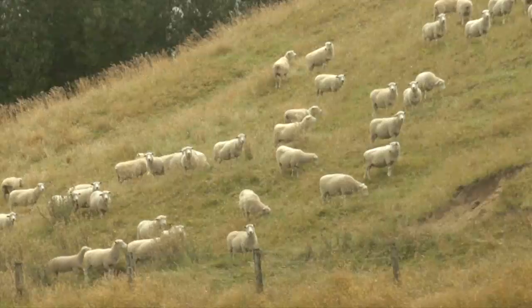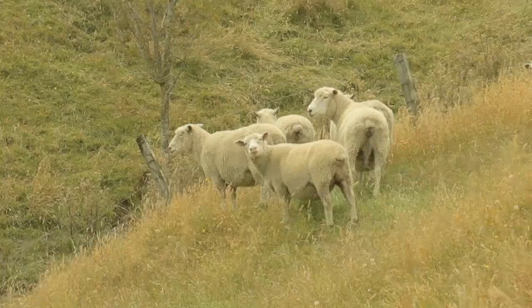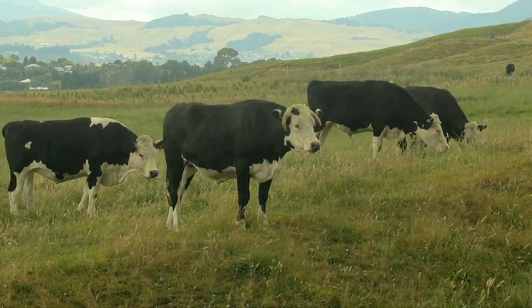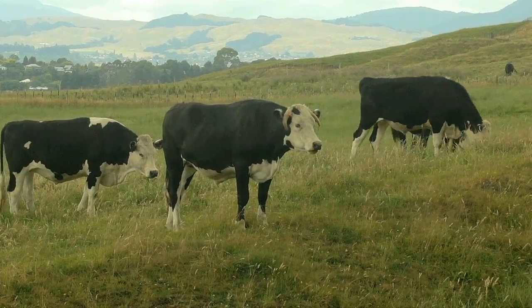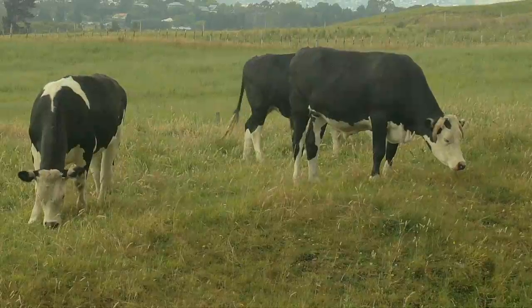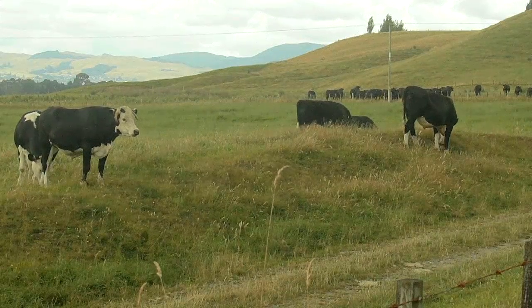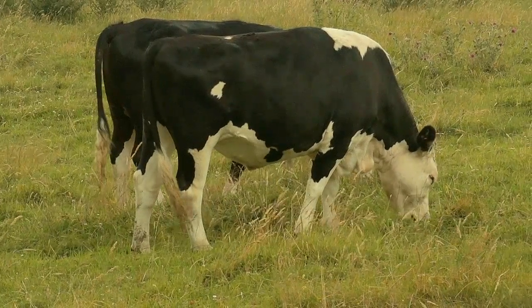We run a fairly conventional system here at Ngongotaha with sheep making up around 60% of the total stock units. Previously our lambing rate was around 120% and additional lambs brought in for finishing. Our cattle policy was a mix of short and long-term trading cattle. In the past we needed about 20 hectares of winter and summer crop to help finish our lambs and cattle.